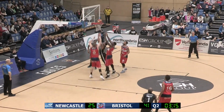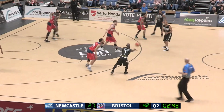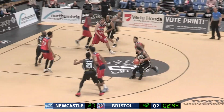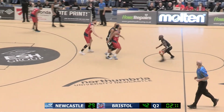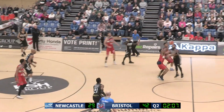Page at the other end going coast to coast. Nimley now looking, will he take this 3-point shot? Nope. For now, he finds Page, Page thinks about the 3, thinks about the drive. Jumps up for the 2-point shot, knocks down his 2-point shot. Forward for the Eagles. Over halfway, looking to work off Fenoy's screen.